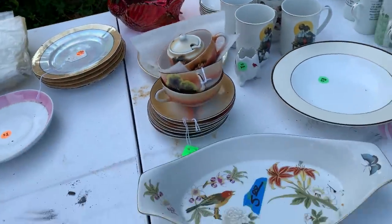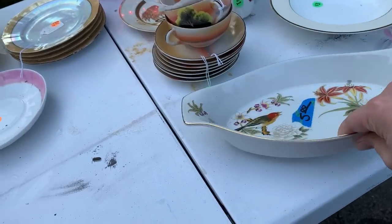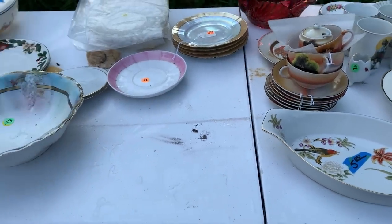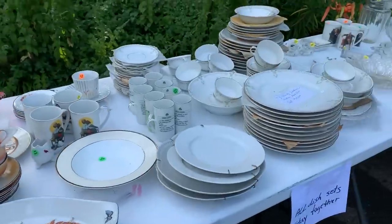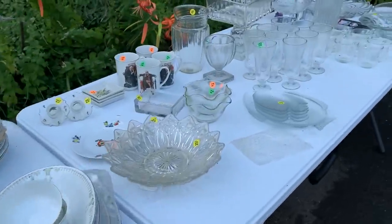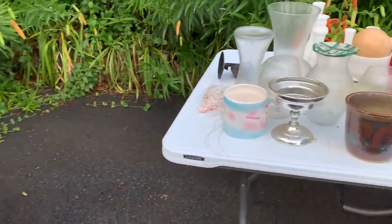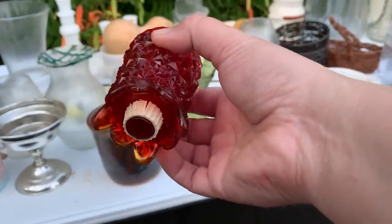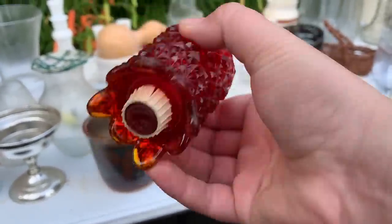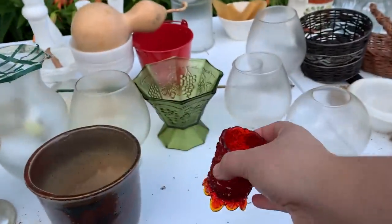This lady who lived here was a collector, and this is her estate. She just has all kinds of stuff out here. Let's see. Yeah, it looks like that goes on top of something. I'm not really sure about that. It's pretty though.